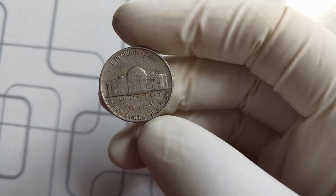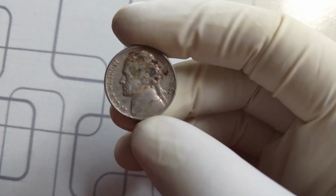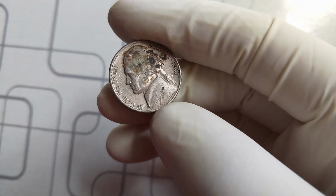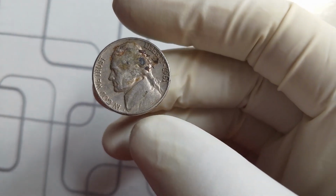If you happen to spot one of these varieties in high grade, the value only increases further. A rare error or variety combined with top condition and full steps can easily reach or exceed the current market value we are discussing today.